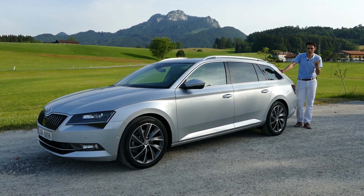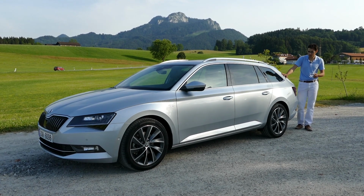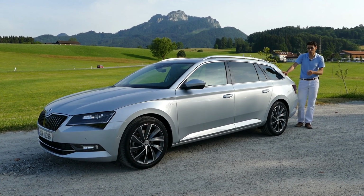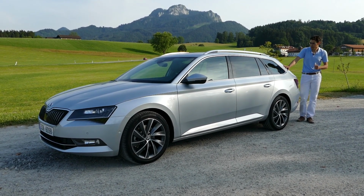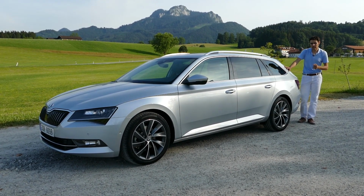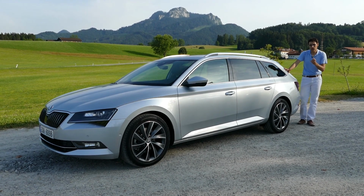In the future, the sedan will also increase a little bit, but this will remain an important car, especially in Germany and also in the UK, because these are really estate markets. So I would still go for the sedan, I would say, but what about you? Which one would you go for?